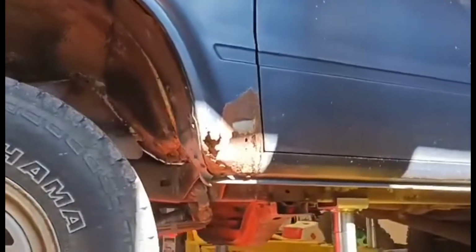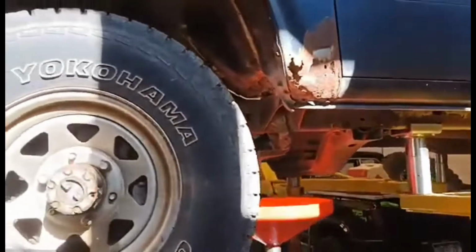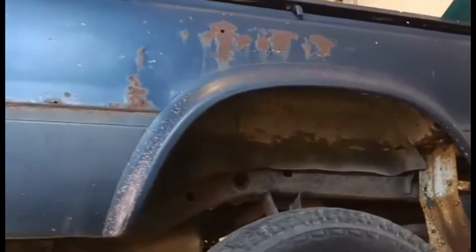Got a little bit of rust here. Obviously for a parts truck, you're not really concerned about that, but when we put it back to original, we will take care of that. A little bit of rust down the bed, but overall for an 80, not too bad.